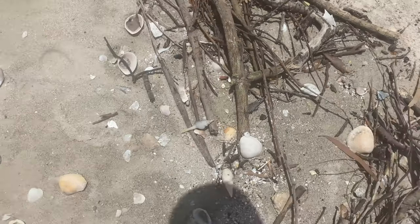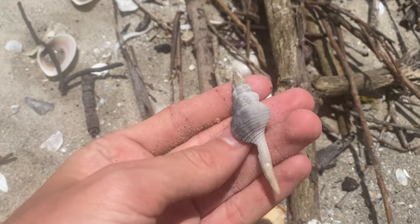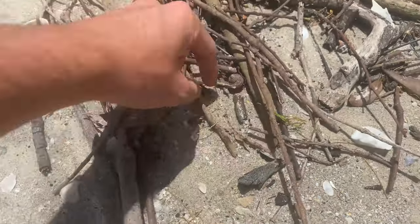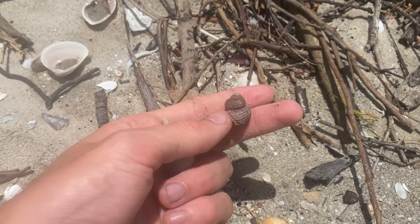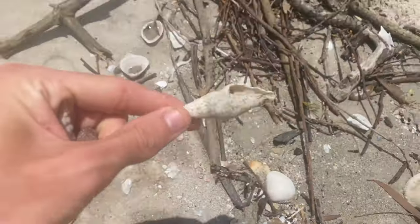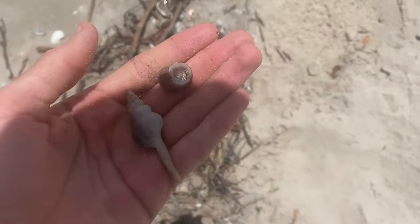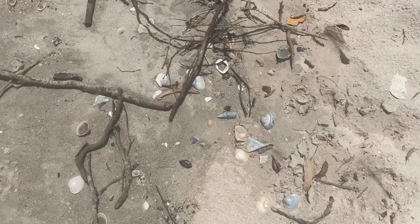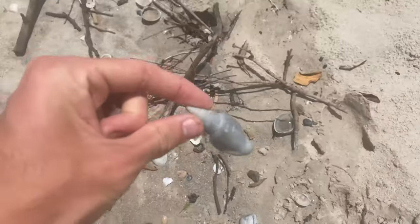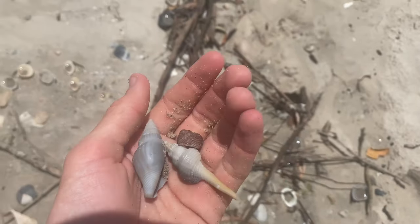Down to spindle. First one of the day. Hopefully not the last. Nice. Tiny bit broken there. What's that? Turbo. Wait, what is that again? Yeah, that's a turbo. Strombus, old and broken. Nice. First spindle of the day. There's another Strombus. That's a nice one. Cool color. It's super hot out here.